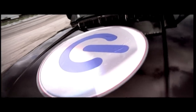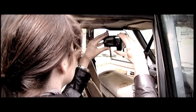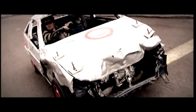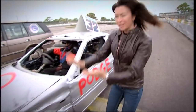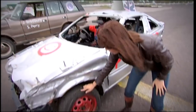Well, the time had come, the car was ready, the track was ready, we were ready. But there was just one last thing to do. Bring on the bangers for the race. I was feeling the need for robotic telepresence speed. So the front row and the only row of today's grid of the race comprises three vehicles. Podge, here in the number 32. Have a look at this.